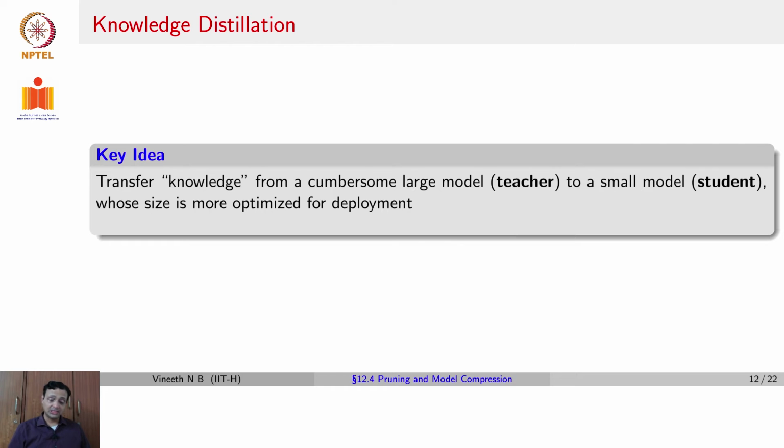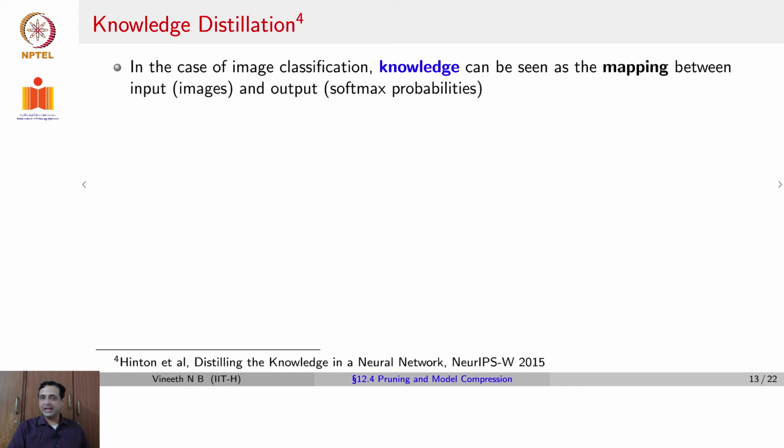The key intuition of this family of methods is to transfer knowledge from a cumbersome large model to a small model, which we call a student model, whose size is more optimized for deployment. The question obviously here is, what do we mean by knowledge in a deep neural network? The first idea that was used here was that knowledge can be viewed as the mapping between inputs and the softmax probabilities. If there was an image of a cat and you'd like the class for the cat to be 1 and everything else to be 0, a neural network may not necessarily give you that output. It may say the probability for a cat is 0.8 and the probability for other class labels could be 0.01, 0.05, so on and so forth.